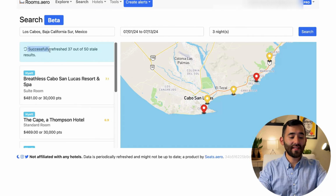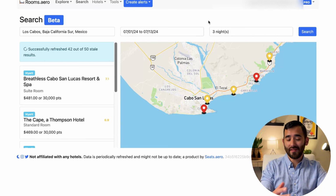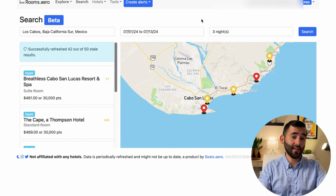And so as you can see, it's currently refreshing stale results. It only does this feature if you have a pro account, and the pro account is linked to your Seats.Aero. So if you have pro Seats.Aero, it'll also apply to Rooms.aero. It's $10 per month. I wouldn't really recommend it just for this specific tool, Rooms.aero, but if you've got Seats.Aero, that can definitely be worth it, as seen in previous videos.